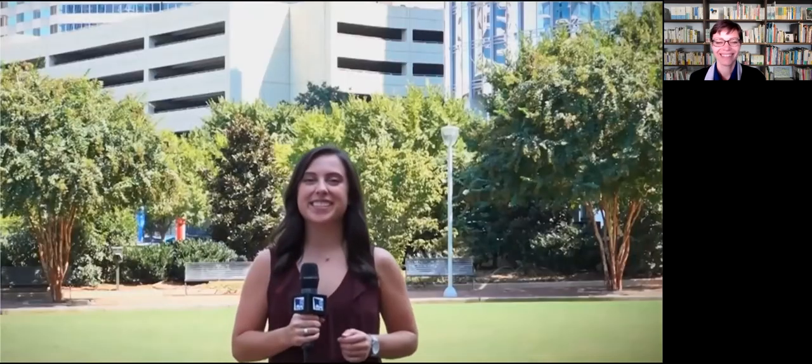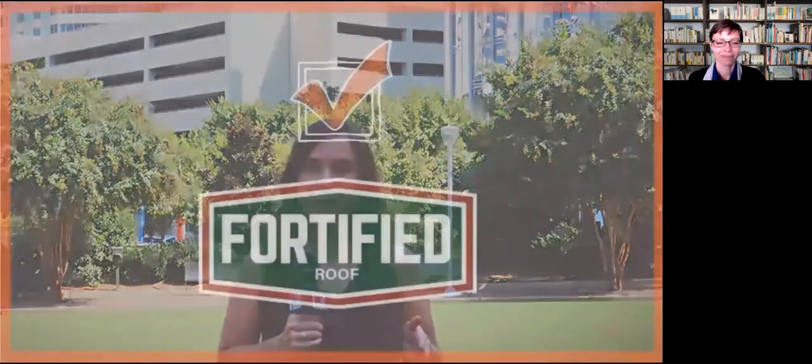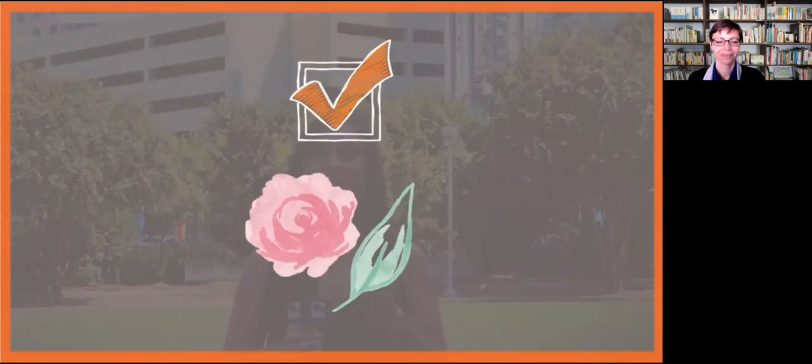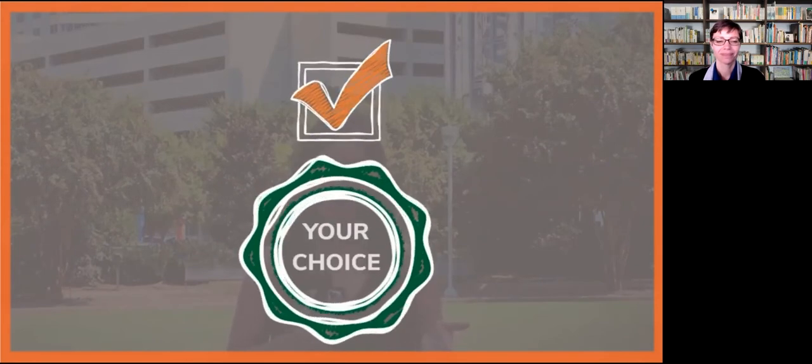There are 3 things to consider when installing a new roof. First, if you want a stronger, better roof, check out Fortified Roof. Second, the optimal time to install is during spring or summer. And lastly, you have a choice when it comes to what is on your roof.